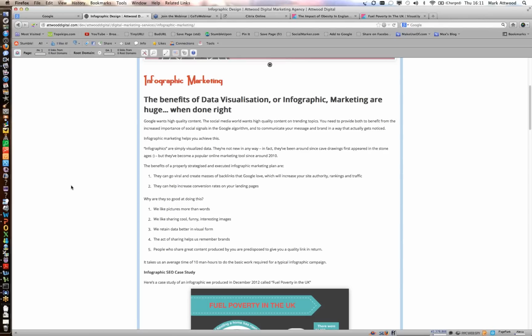People retain visual data. This is not rocket science, is it? You all know what I'm talking about. So why are they so good at this? Well, we like pictures more than words. We like sharing cool, funny, interesting images. We retain data better in visual form, and the act of sharing helps us remember brands.